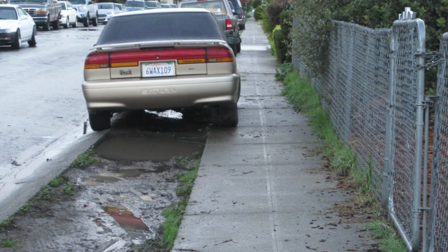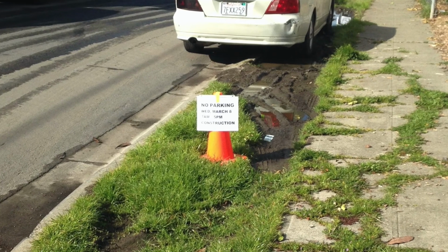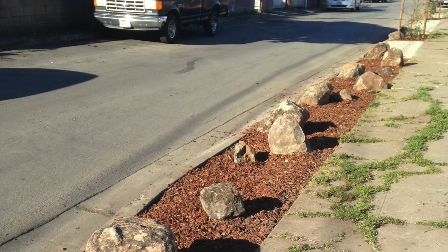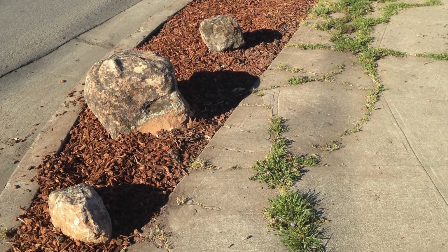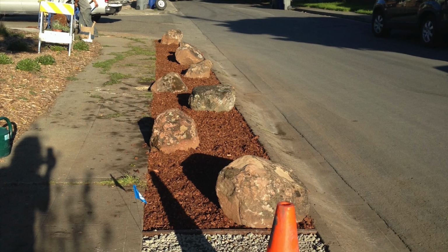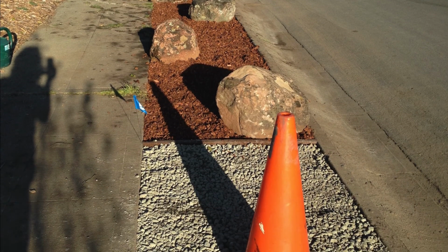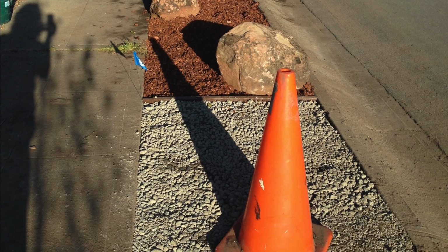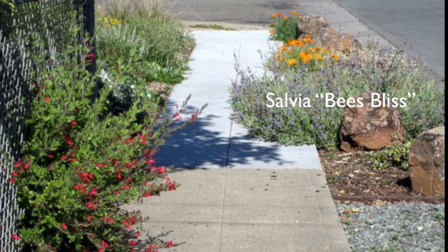And sometimes pedestrians couldn't even pass by. So in spring of 2017, I blocked off the parking with traffic cones and stuff, and I essentially did sheet mulching. And I got these nice moss rocks to just make it clear that there was no parking here, but to not piss off my neighbors too much, I also put in some areas with drain rock where people could park.